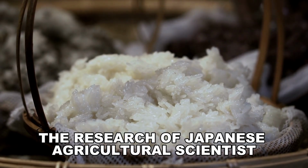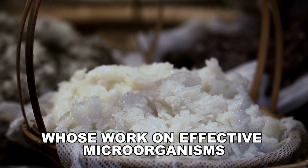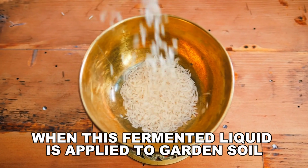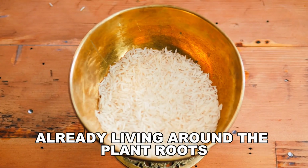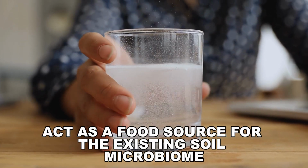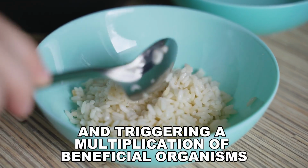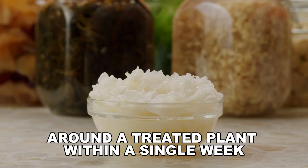The research of Japanese agricultural scientist Dr. Teruo Higa, whose work on effective microorganisms has been adopted on farms in more than 150 countries, explains what happens next. When this fermented liquid is applied to garden soil, the bacteria and yeasts it carries meet the microbes already living around the plant roots. The starches and sugars in the rice water act as a food source for the existing soil microbiome, waking it up, accelerating its activity, and triggering a multiplication of beneficial organisms that can triple the microbial population around a treated plant within a single week.